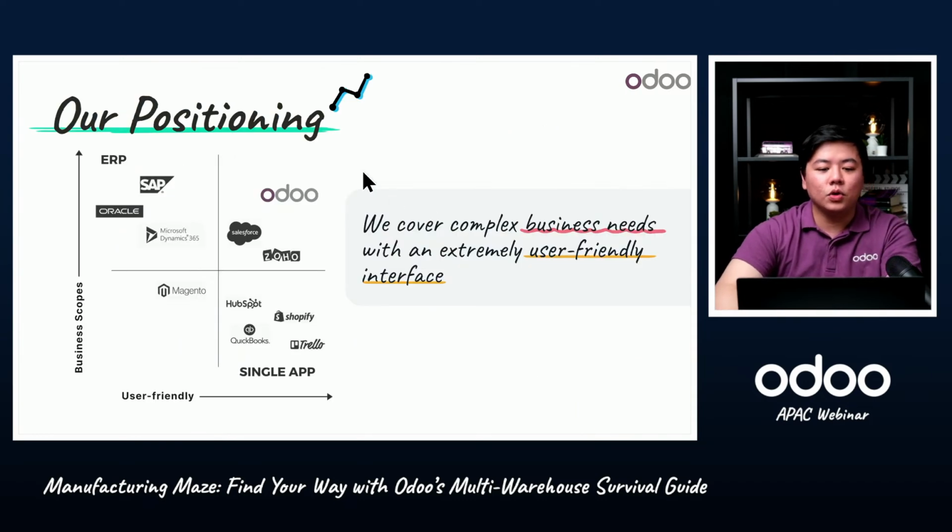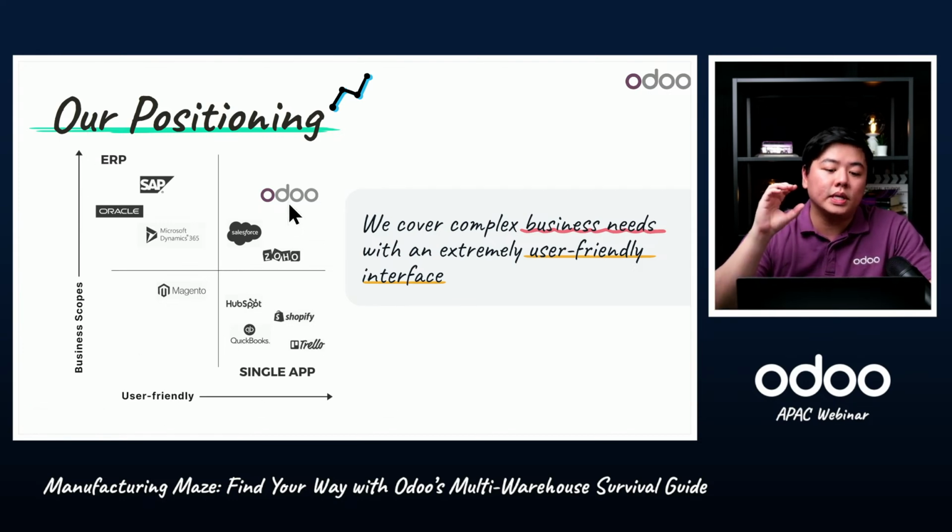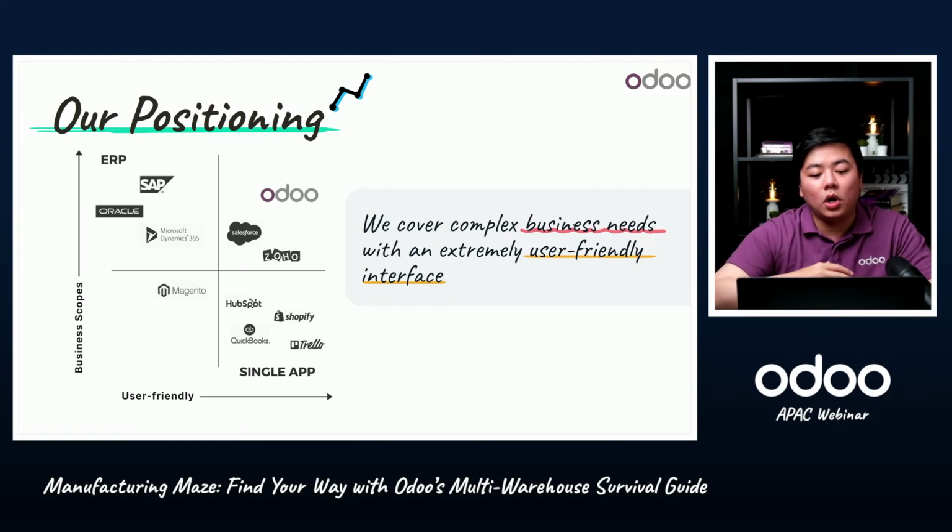So for positioning or comparison purposes, these are the ERP players or software competitors in the industry. Right now we have a quadrant, with business scope and user friendliness. What this means is Odoo is within the Salesforce and Zoho area with high user friendliness, and the business scope coverage is also very wide. Other companies may have high user friendliness but their business coverage is very limited. Others have high coverage but are very hard to get into in terms of software knowledge. So Odoo is right in the middle of all these ERP or software companies. We cover complex business needs with a user-friendly interface.